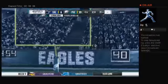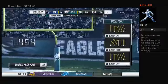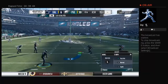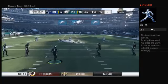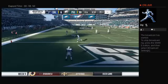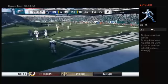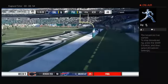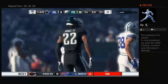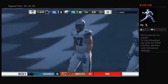These have been no picnic for him so far. He's missed 2, but this one is good. Elliott now to kick this one away. And this will not be returnable. It's out of the back of the end zone for a touchback. Here's the Dallas offense now heading back out onto the field.